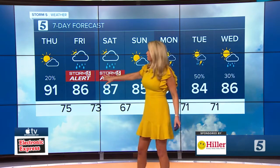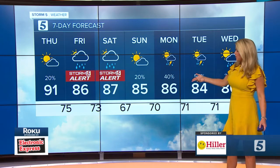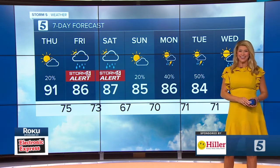91 degrees today. It's going to feel like those mid-90s. Our Storm 5 alert is for Friday evening, overnight into Saturday. By Saturday, once the sun comes up, pending that things do stay on track, we will be good to go as far as that severe threat is concerned. We're going to have a cold front move in that's going to keep temperatures below average, where we're going to be topping out in the 80s.